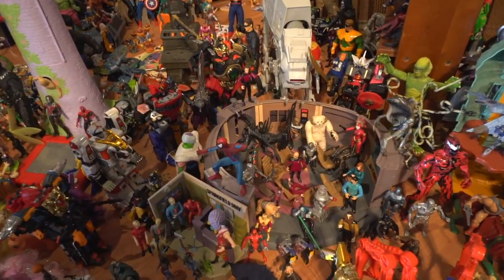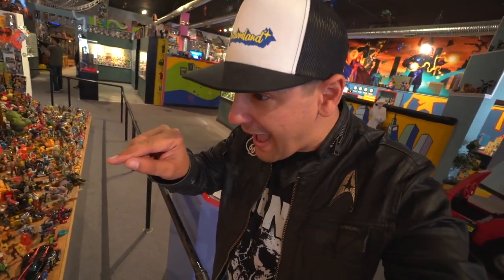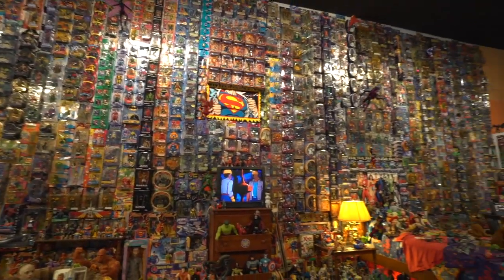Like, look at that. It's the next generation Bridge playset. And way in the back, very hard to spot, is Darkwing Duck's jet. I looked in every toy store, always sold out, never had one. But dude, just look at this wall.